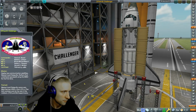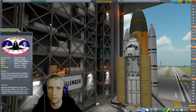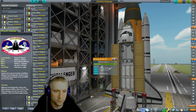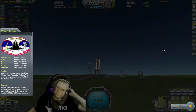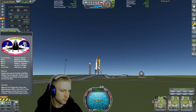Boom. Okay. Crew is in. Shuttle is ready. Roll her on out. 41-B heading out to the pad. Ready. So I think STS-41-B is ready for launch.